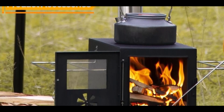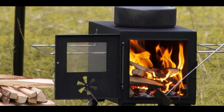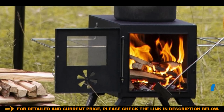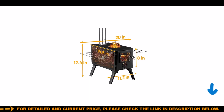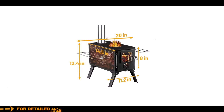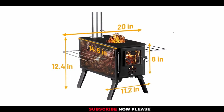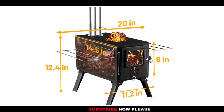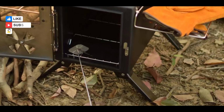A key highlight of this stove is its visual glass window, crafted from high flame retardant silicone fiber material. This feature enables users to monitor the burning process at all times without having to open the stove, ensuring better temperature control and fuel efficiency. Additionally, the damper under the glass window can be adjusted to regulate airflow, allowing for a larger flame when needed while conserving wood when burning efficiency is a priority.